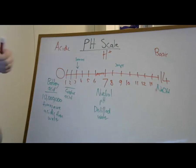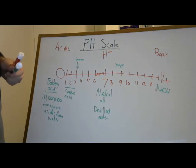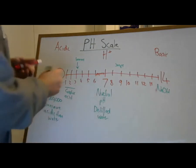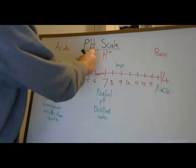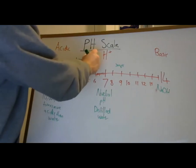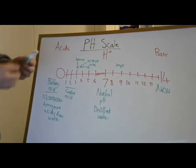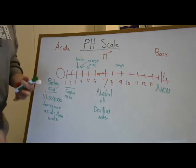What else we got? Examples. Orange juice. Somewhere between here and here. So you can see quite quickly that we go from lemon juice to battery acid, or seemingly quite quickly.